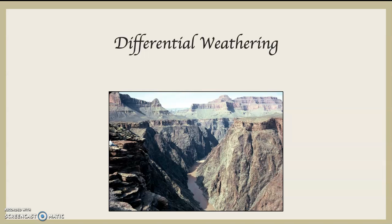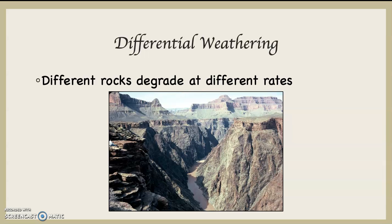But if you look at the Grand Canyon in this particular picture, you can see that the bottom 1,500 feet is actually very steep, whereas the top 4,000 feet kind of yawn wide open. Well, there's a real reason for this. And the reason is because different rocks are going to degrade at different rates. By the way, if you look on the left-hand side in the middle, you can see there's a person sitting there. Give you some perspective on size and dimension.